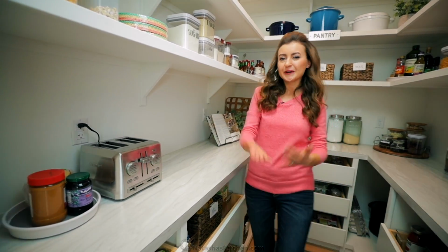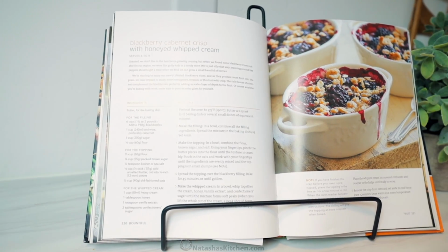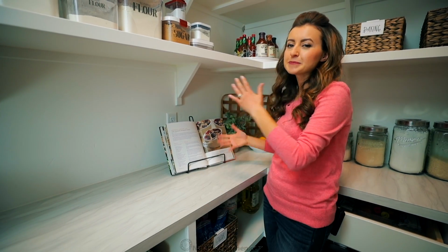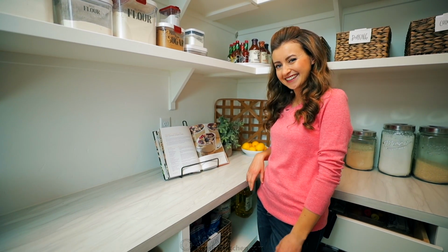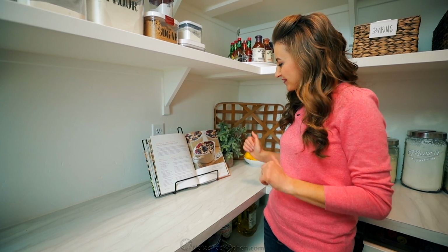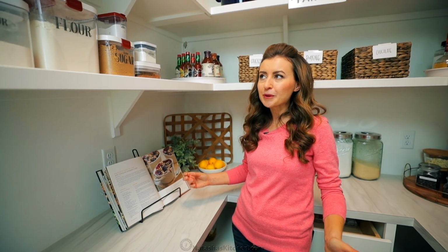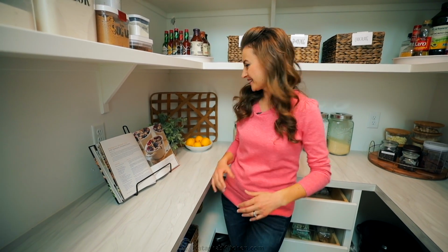And then moving on over here, this is my inspiration. I open up to something that makes me want to cook or bake. This is the inspiration station. I like that, I rhymed. And this is where I keep something that'll inspire me to bake or cook. When I walk in here, it just makes the pantry look prettier. I love that there's decor in here, where before it was chaos. Now it's beautiful. Isn't that awesome?